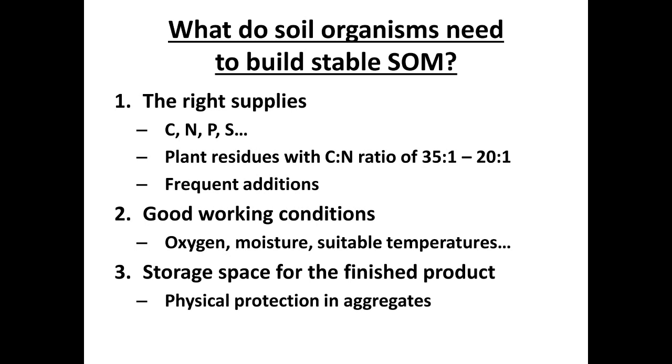So that means that if there's lots of carbon around, but hardly any nitrogen, those microbes can't grow, basically, and so they can't eventually be turned into soil organic matter. Same goes for phosphorus or sulfur. If any one of those ingredients is missing, the process breaks down. And then that extra carbon might just get released as carbon dioxide. So they need all the right supplies.